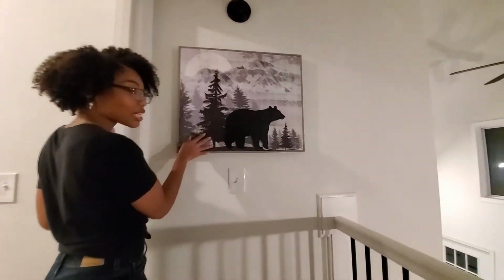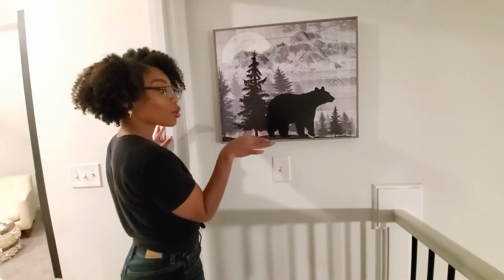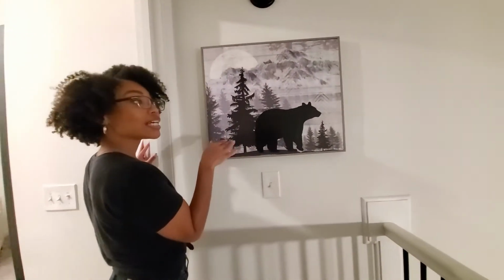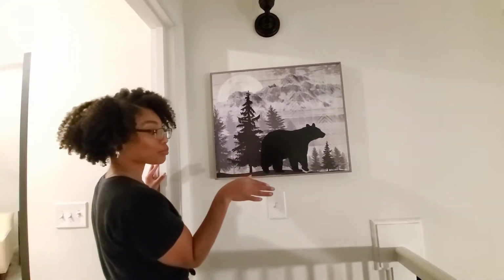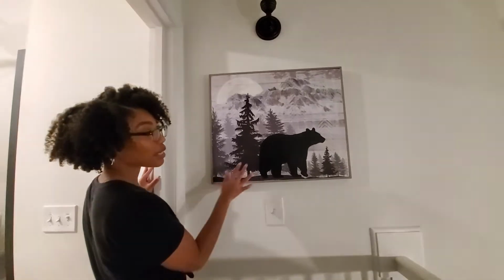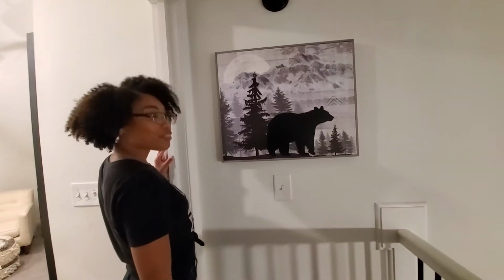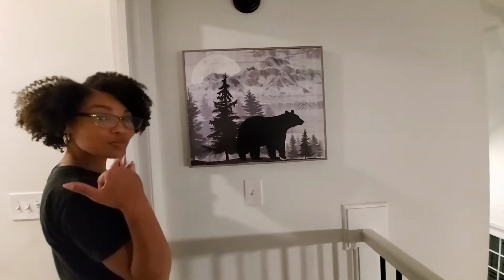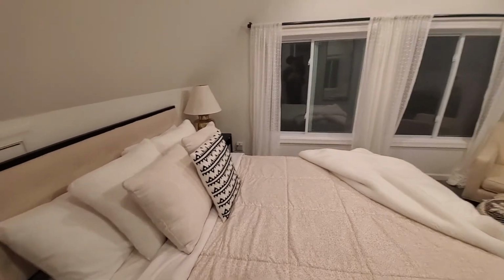So if you haven't noticed, there's tons of little bears all around the house. I've always thought about doing a little contest to count how many bears are somewhere and somebody gets something free or a coupon or something. But I thought since we're in the woods, in the mountains, I've never seen a bear up here, but you never know. There's probably one in the backyard. So, up to the master bedroom.